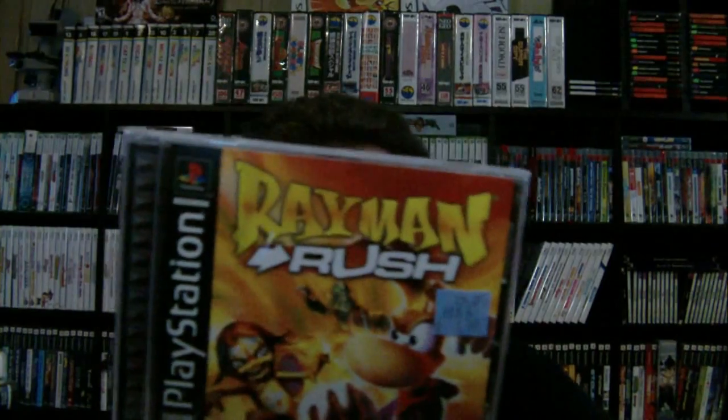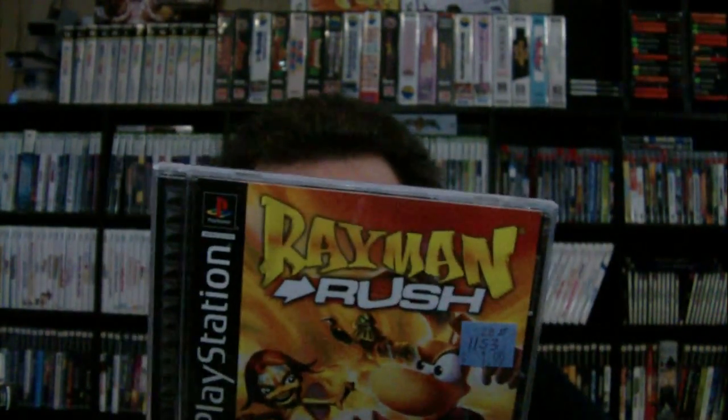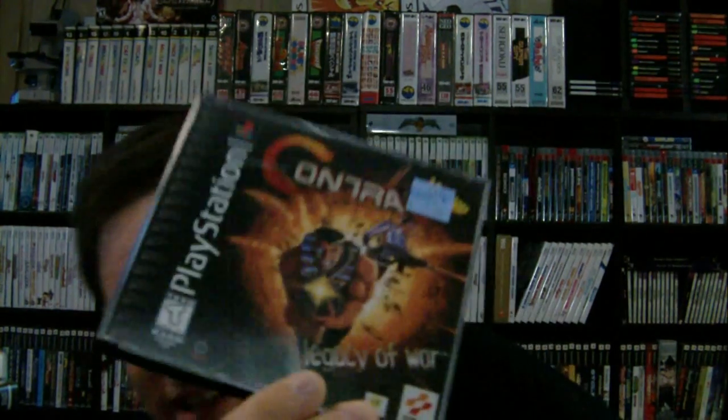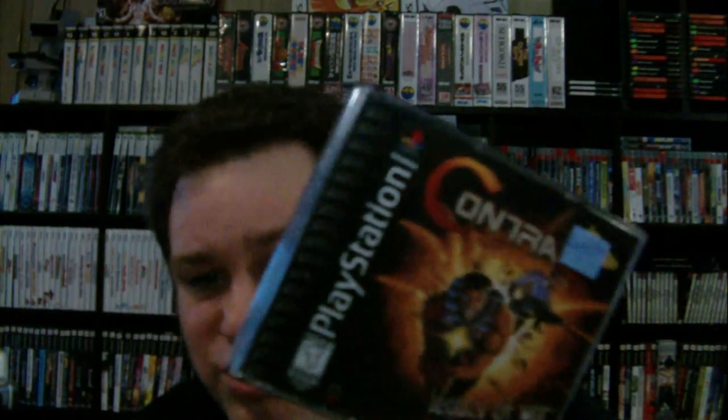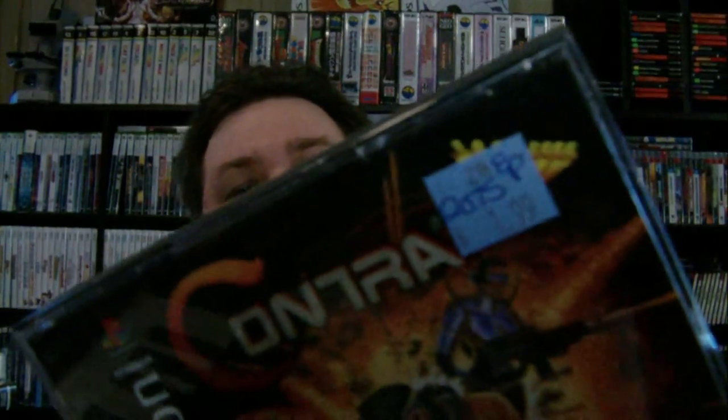Rayman Rush. This was another $1.99 game. I guess it's kind of just a racing game. Foot racing. That's what it looks like from the screenshots on the back of this. Contra Legacy of War. I believe this is one of the worst Contra games. I remember renting this and not liking it very much. But you know what? It was $1.99. The 3D glasses that originally came with it aren't in here anymore, but I think you could use any 3D glasses for this.